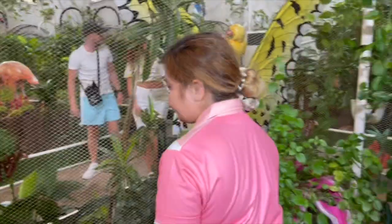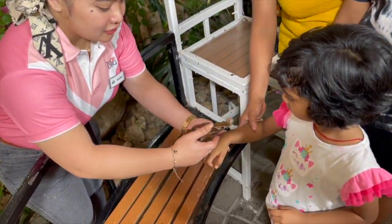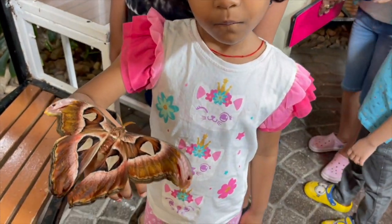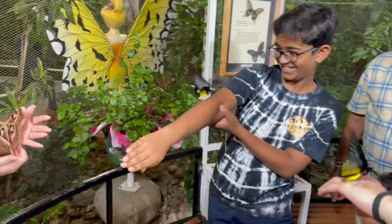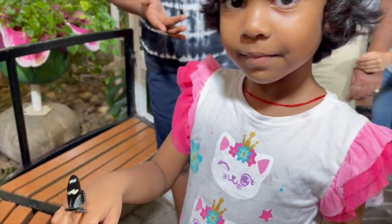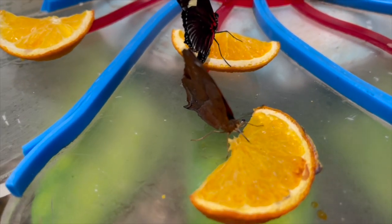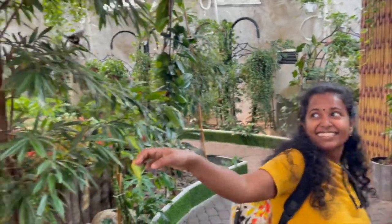Look, there are so many butterflies and I'm so excited. They're going to sit everywhere on my body, in my hands, and I'm going to catch one. Wow, I love this. See, it is so funny. See, butterflies are roaming here and there, sitting on a head.